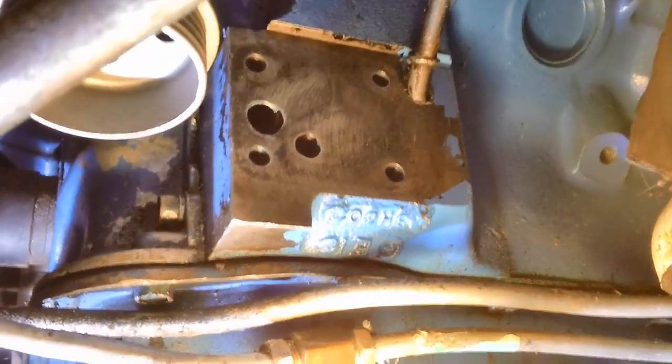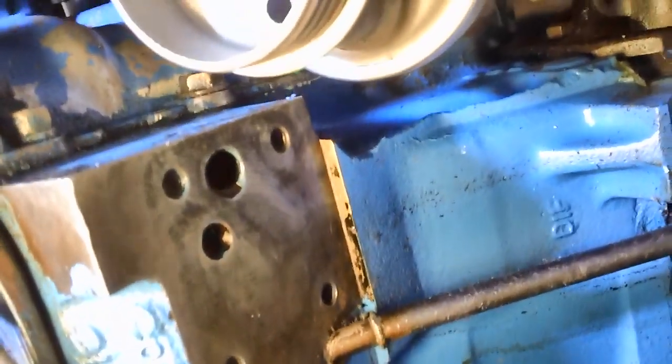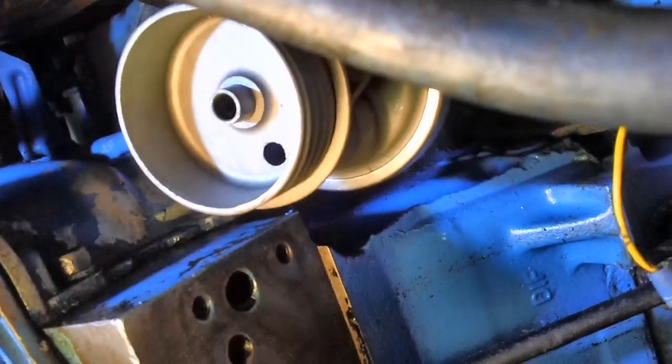Now that's where that adapter bolts on. You have four bolts, one in each corner. One, two, three, four. And this is where your oil goes in and out through those two holes. Now that should give me enough room, I hope, to be able to get up on this side of the fuel pump where I can get the bolt in. If not, we just keep ripping and tearing.